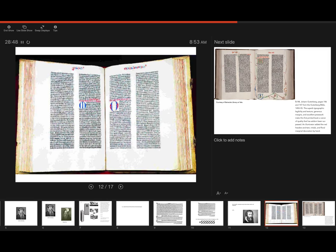Boy, the slide doesn't look that good, does it? My gosh, you can't see it. I'm hoping that I have a close-up somewhere. The typography is absolutely brilliantly elegant, right? Crisp, clean. Notice these wide margins, right? This thing was just about ready to be published, to be able to be sold.